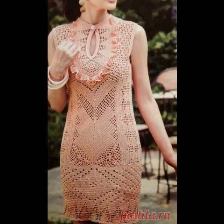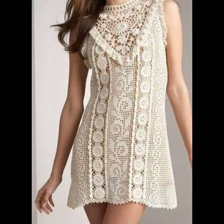So friends, today I will share with you very beautiful crocheted vintage knee length dresses designs for girls and women.